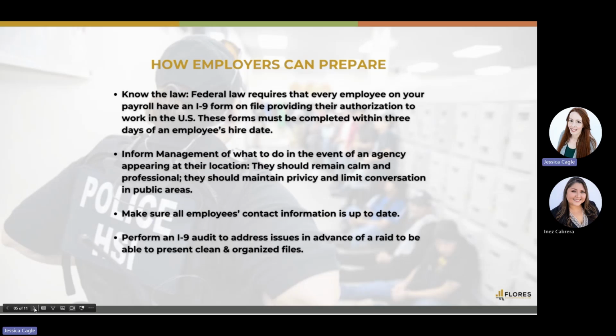Next, you'll want to inform your management team of what to do in the event of an agency appearing at your work location. They should remain calm and professional, and they should maintain privacy and limit conversations in public areas. You'll want to make sure that all employees' contact information is up to date and perform an I-9 audit to address issues in advance of a raid to be able to present clean and organized files. This step is key.